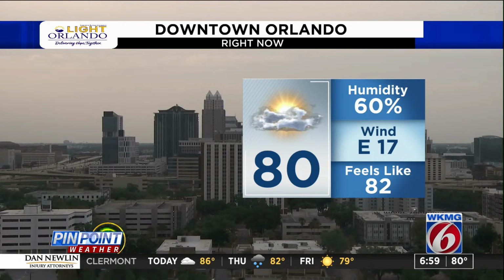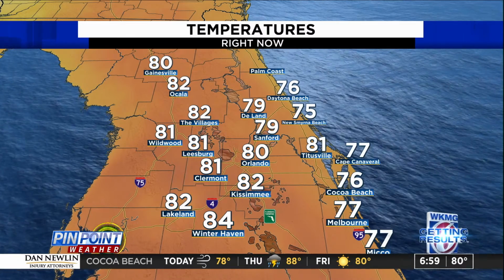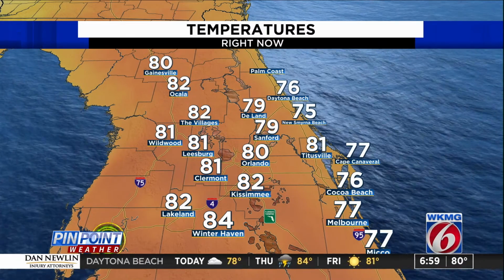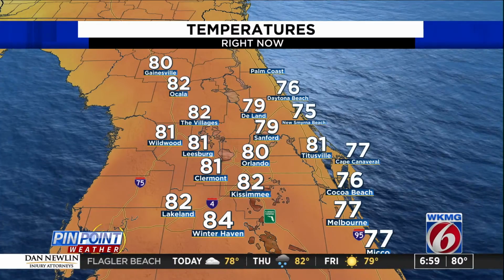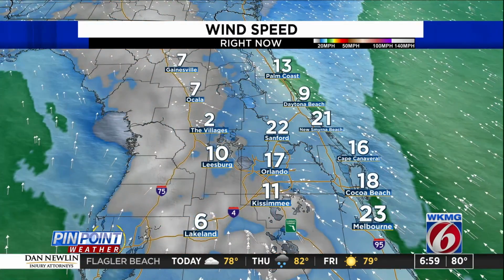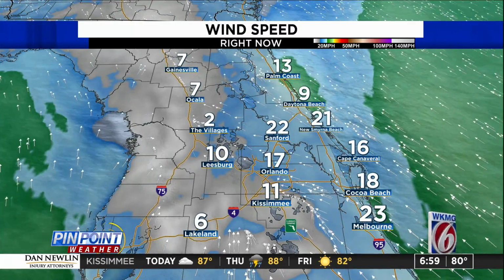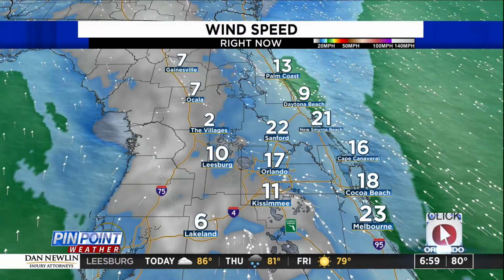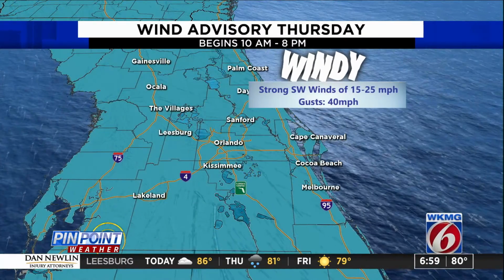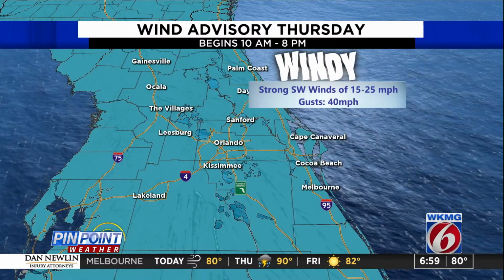Right now in downtown Orlando on the Light Orlando, Delivering Hope camera, it's 80. Wind is from the east at 17. Relative humidity 60%. Into the evening hours, these temperatures are going to hold up pretty well, slow to drop with the wind coming in from the east-southeast. It's 82 in Kissimmee, and we've dropped to 79 in Sanford. As the temperatures drop, they're going to be slow to drop because of this kind of wind. 23 mile per hour wind right now in Melbourne, 22 in Sanford, and 21 in New Smyrna Beach. Wind tomorrow promises to be even stiffer. We have a wind advisory in effect for tomorrow, starting at 10 a.m. to 8 p.m. tomorrow with wind gusts up to 40 miles per hour.